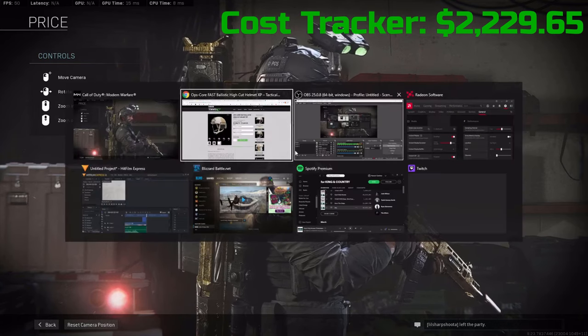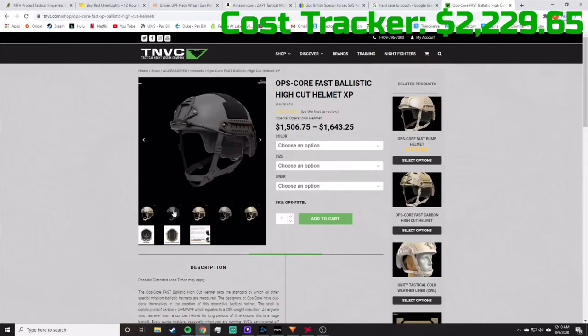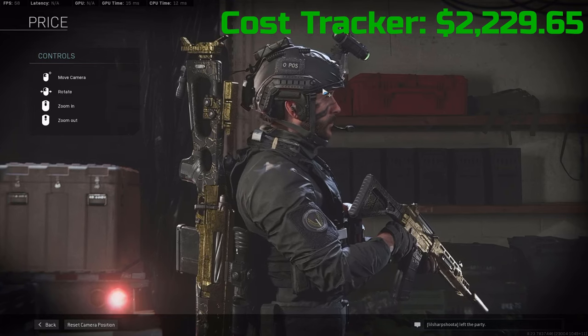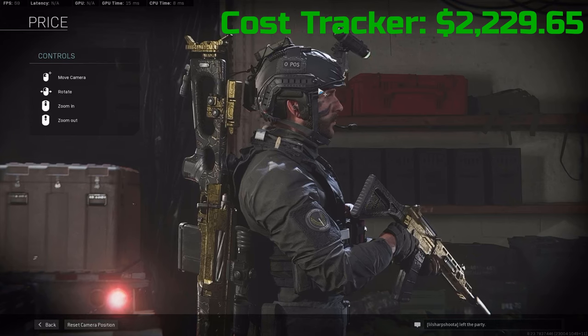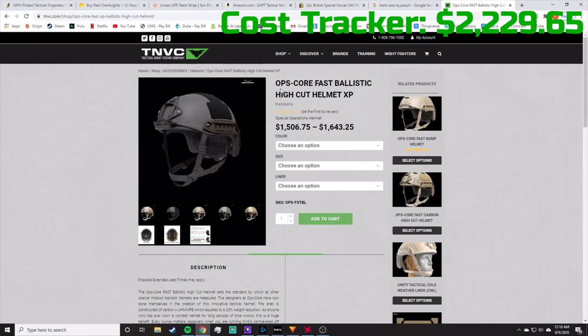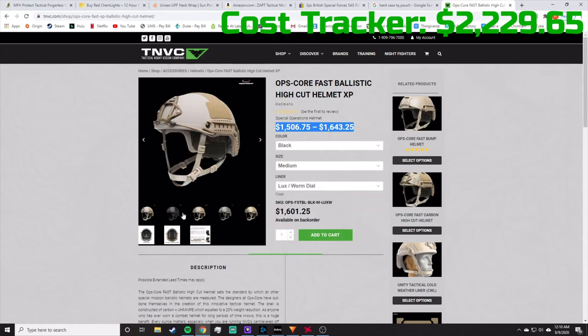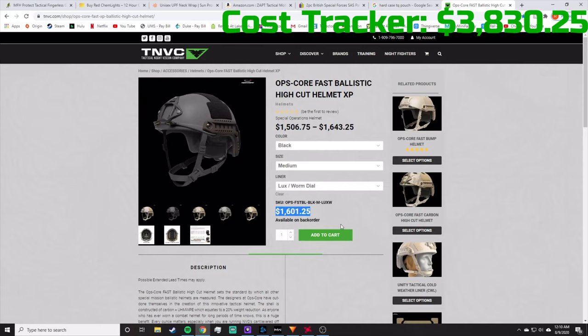Okay, so as far as similarity to the helmet, he has this helmet cover. So technically just this would need to be black, but I'm assuming the rest of his helmet is also black. So this is what I'm going with. This is the OpScore Fast Helmet High Cut Helmet XP. This goes for a whopping $1,506 to $1,643. Actually, let's go ahead and pick our options here. Assuming he has a medium-sized head. I don't know. I'm not sure which one of those it would be. So, yeah, $1,601. That's insane.